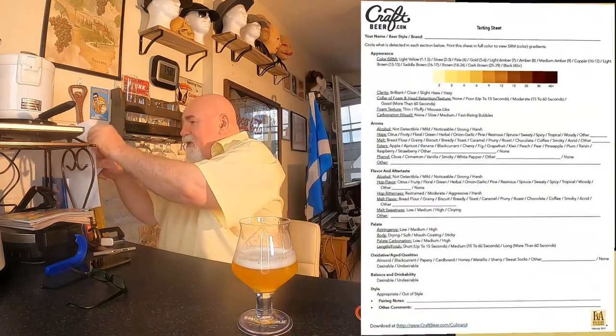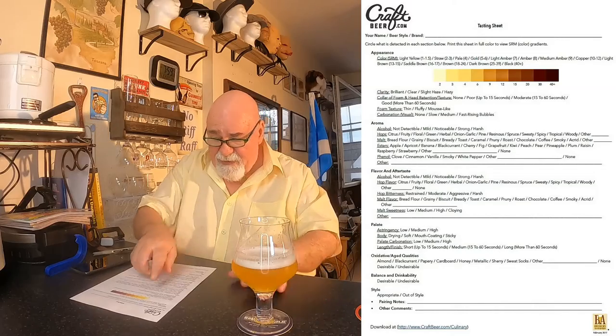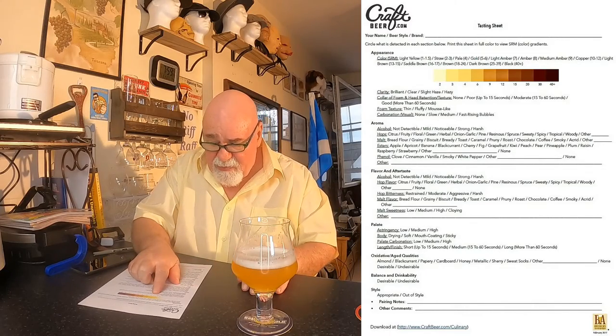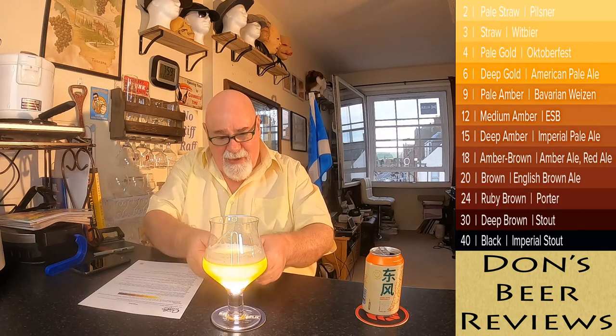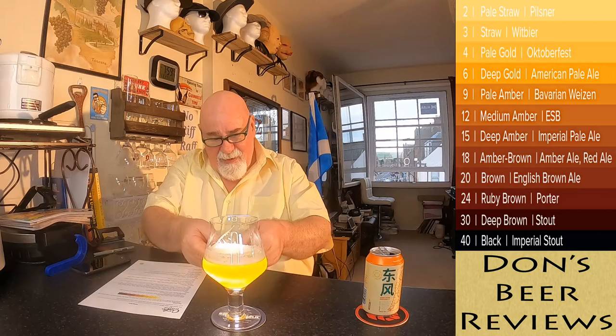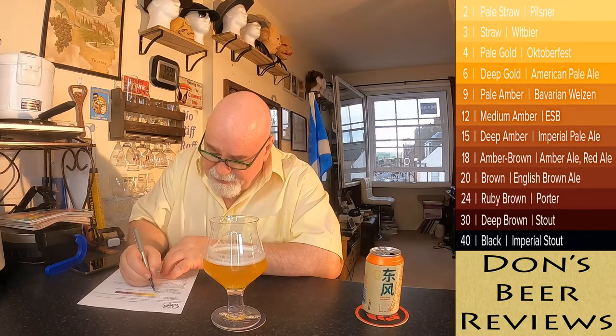Let's go through the tasting sheet from craftbeer.com. We'll do the colour first. That's pretty pale. It'd be a 2 or a 3, light yellow to straw, something like that. I'll do the wee light test. I don't know if it's a waste of time or not, but it does show the colours. That's it with nothing, and that's it through the beer, and at the bottom of the beer. It might be exaggerated on the camera, but it is a 2 or 3.